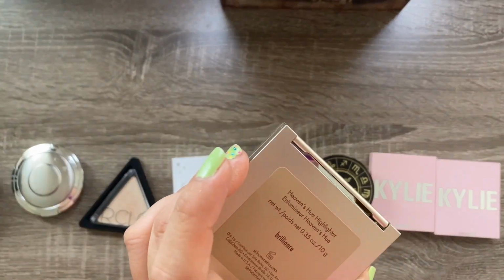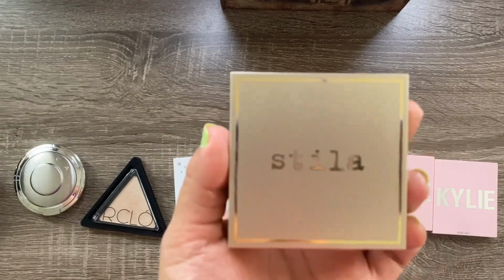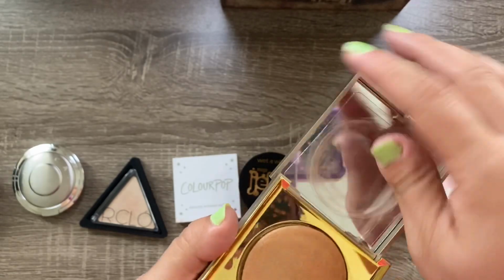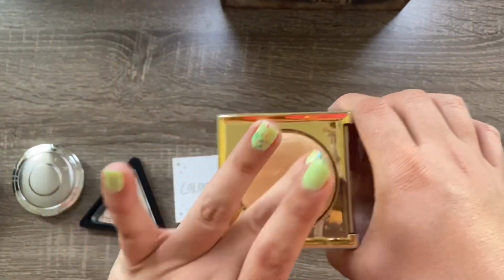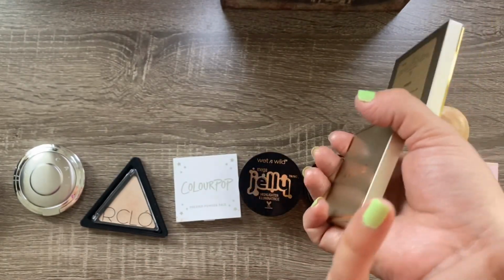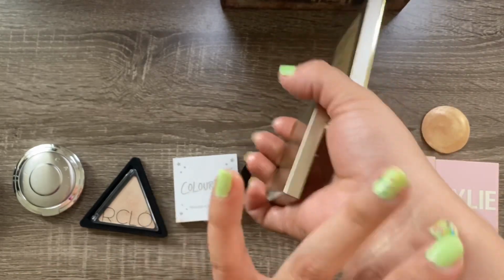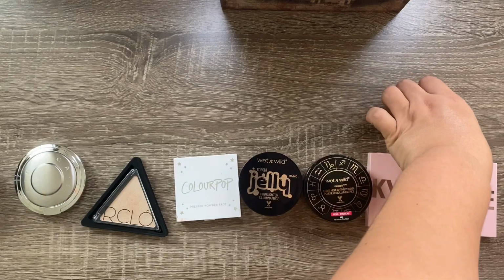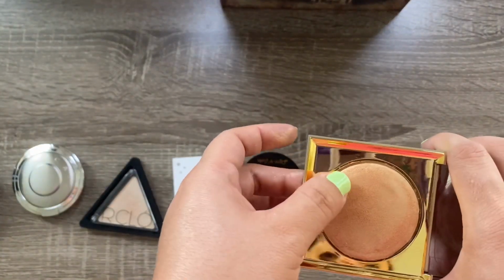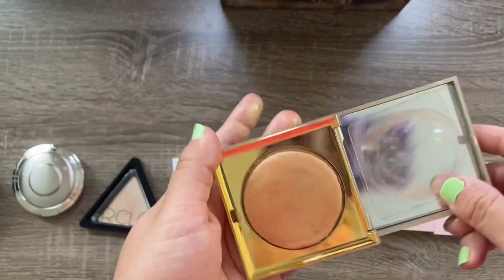I also have this Stila highlight. This is the Heaven's Hue highlighter. A lot of people on YouTube rave about this highlight, and I found it at TJ Maxx or Marshalls at one point, and I decided to pick it up. I haven't used it a lot. I've used it a couple of times. That is what it looks like. It's also like the ColourPop ones that has that putty type of consistency, and as you just saw, it flew off of the pan. But it's a very pretty highlight, so I am gonna keep it.